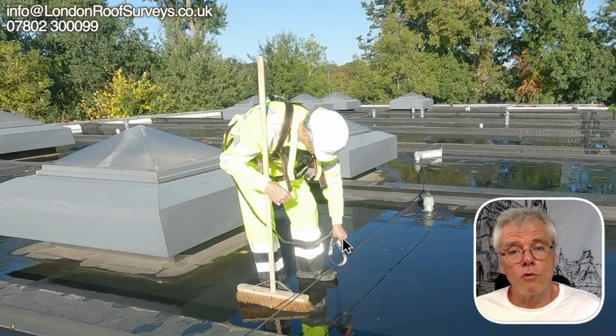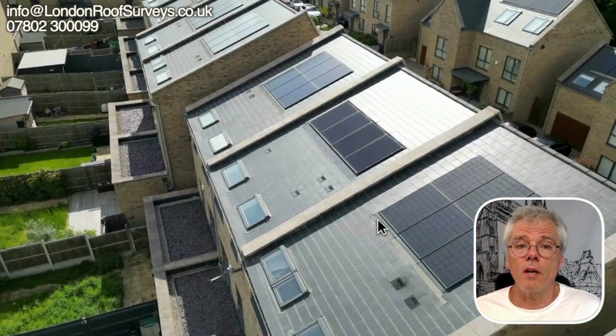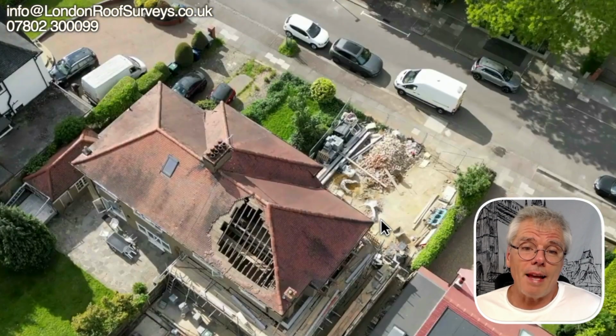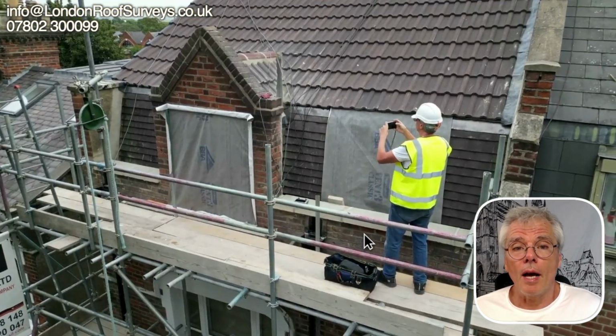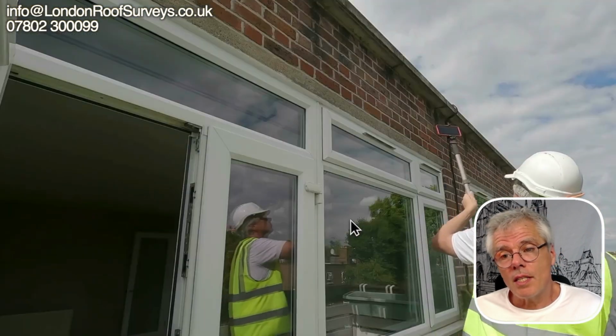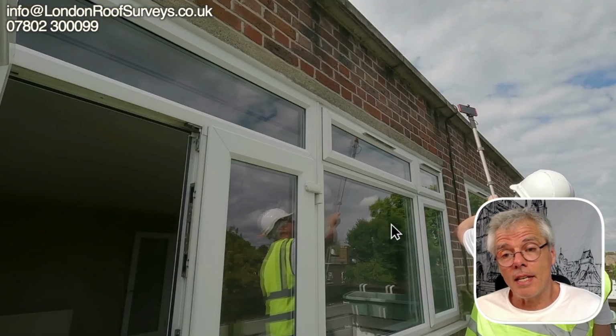We also have drones that we can use just in case we can't get on the roof. And sometimes there's scaffolding up on a roof and we'll go up on the scaffolding, or we'll put the scaffolding up ourselves. We also use these extendable poles where we can't get access safely.